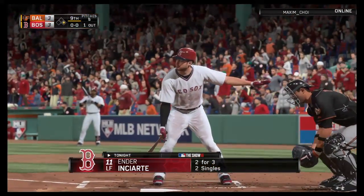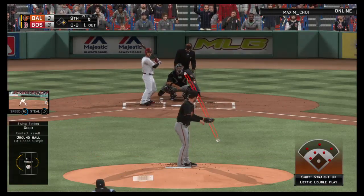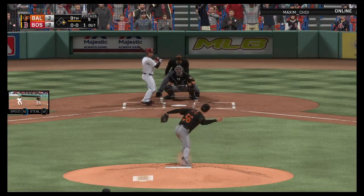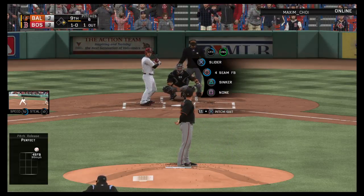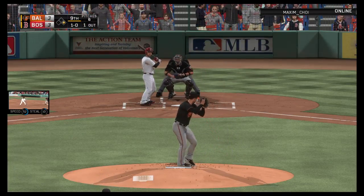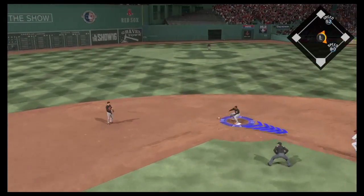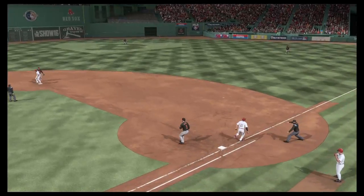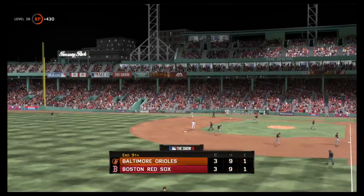Ender Inciarte has a chance to end this one and send these fans home happy if he can get a ball deep enough into the gap. And in the field, I've got to expect them to be playing what's called no doubles defense, Matt. Basically, you've got to guard the lines in the infield, and in the outfield, play deep enough so that you can cut off all the gaps. The second for 1, back to first, a double play, and we are heading to extra innings.